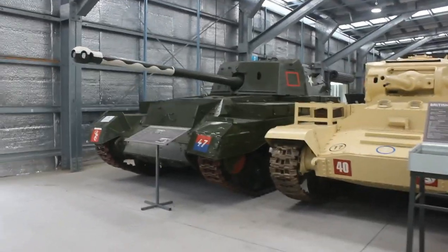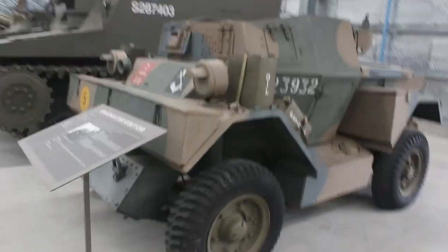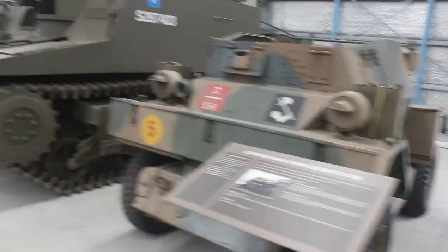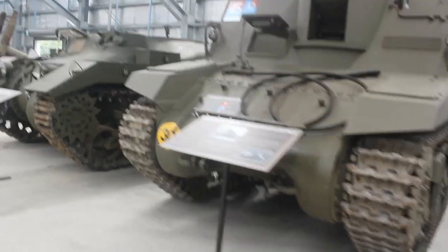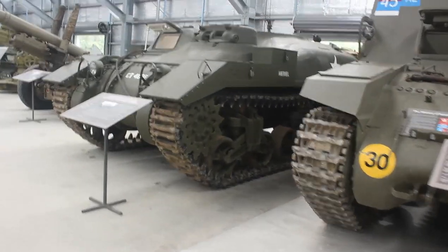That's the Archer, the self-propelled gun. So yeah, this part of the hall, some mortar pieces. We've got a cute little scout car with the Lynx. And we start to come to the Shermans. There's quite a few Sherman variants here. So that's the Sexton. And then we've got the Ram Kangaroo.